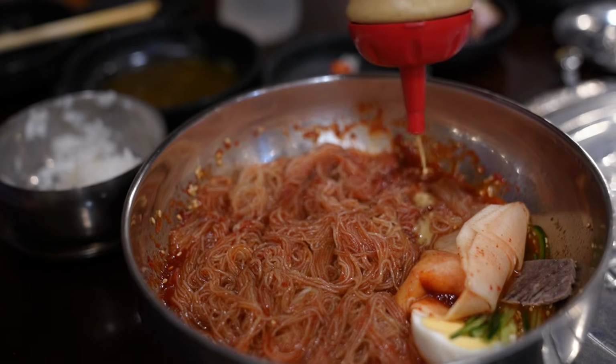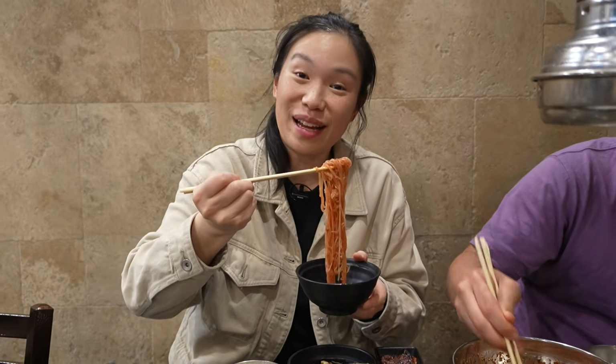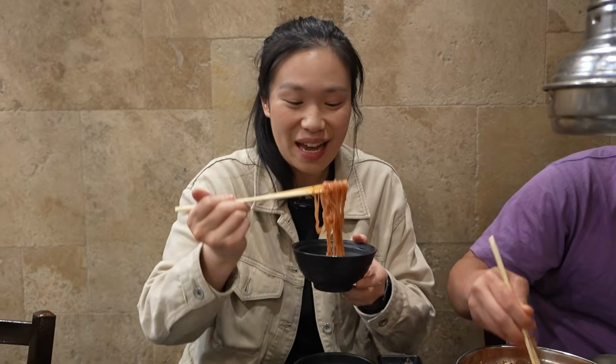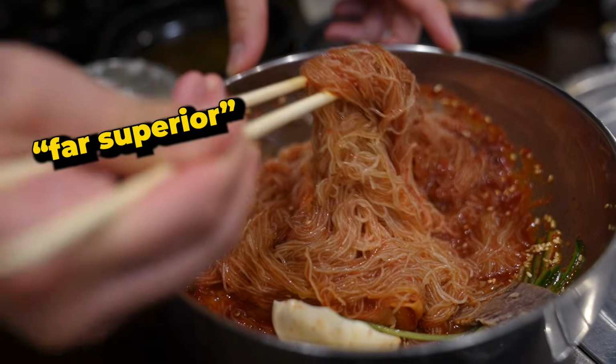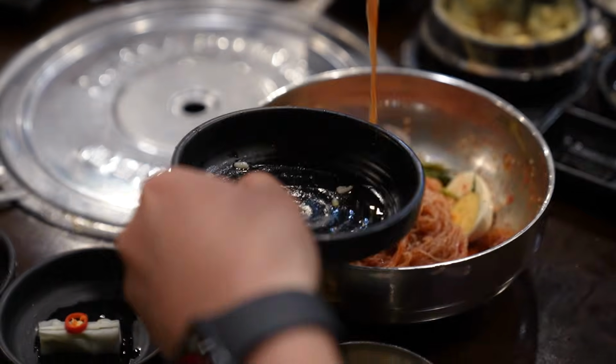Okay, this is the one with the spicy paste. And apparently, according to my brother, it's far superior. I think it's very delicious, but I wouldn't say it's far superior. I think the other one is very nice as well. So you have to try it and then let us know, would you say it's far superior? I like this one better.